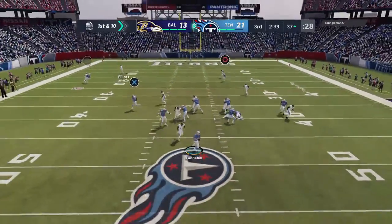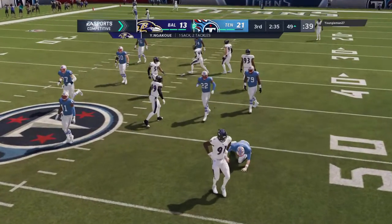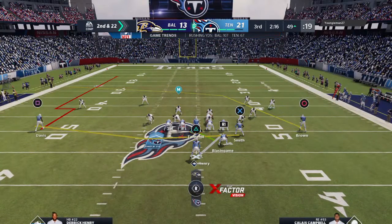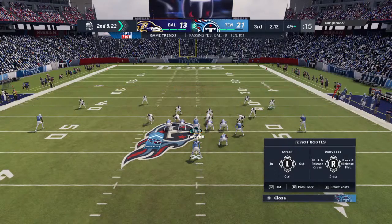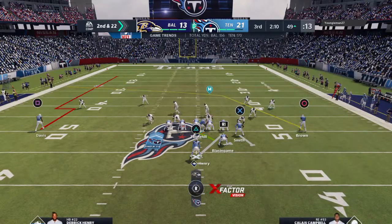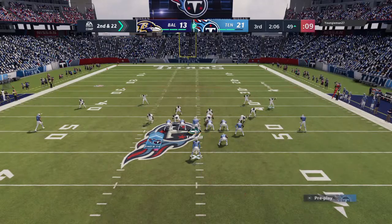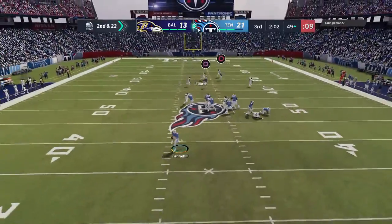Now Tannehill. Under a heavy rush, and down he goes. Yannick Ngakoue. He brought the pressure on the blitz, and he gets there for a loss of 12. 58, come on. 58. Right. To try again after the sack.